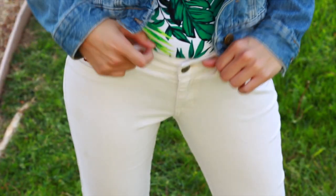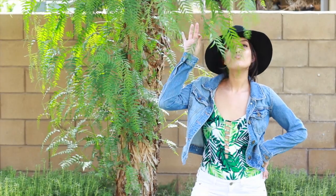The final essential is anything white. Skirt, pants, shorts. It's just perfect for summer. We wait all year to wear white, and now is the time. So that is going to be it for my summer wardrobe essentials.